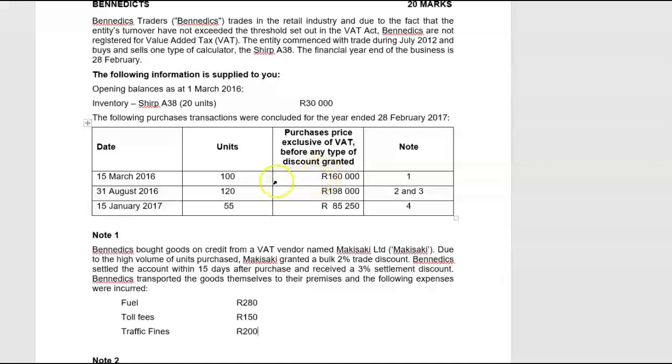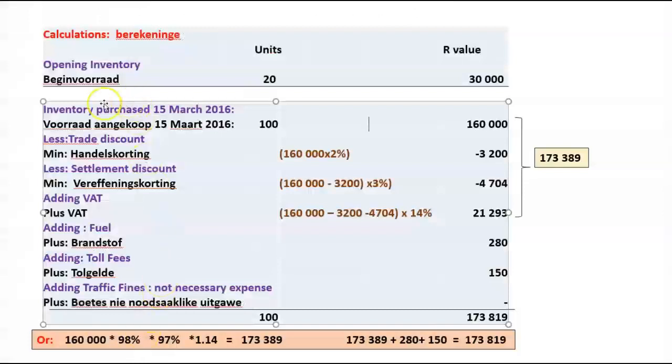So let's have a look at what is the total value of those 100 items that we did purchase from Makisaki. We bought 100 items, so that's our units. And the VAT exclusive price was 160,000. So 2% was the trade discount that we received, which we subtract from the 160,000. Then we received a further 3% settlement discount, but based on what? The invoice value, which would be 160,000 less 3,200 Rand. That times 3% gives us 4,704.